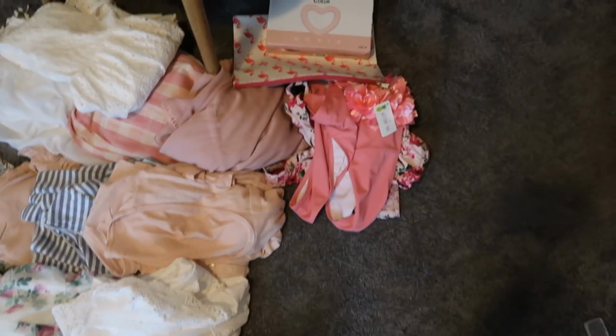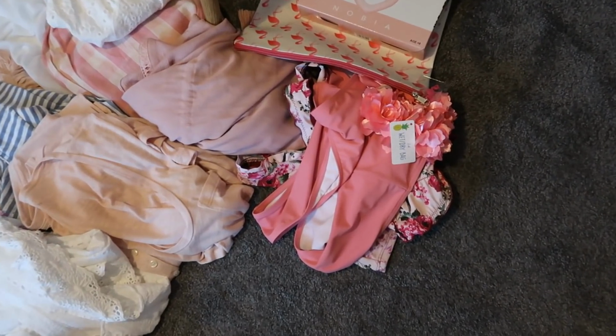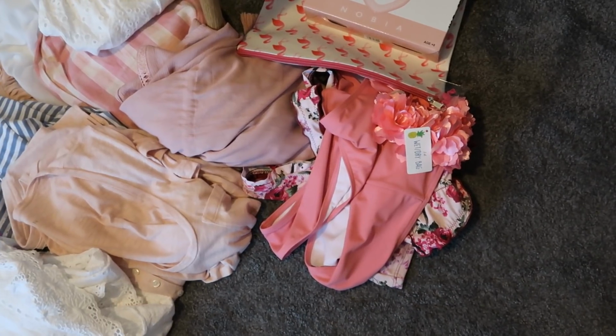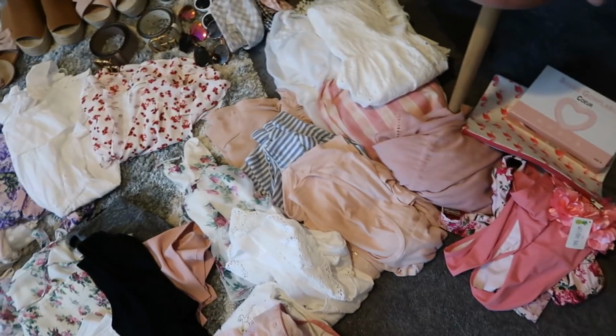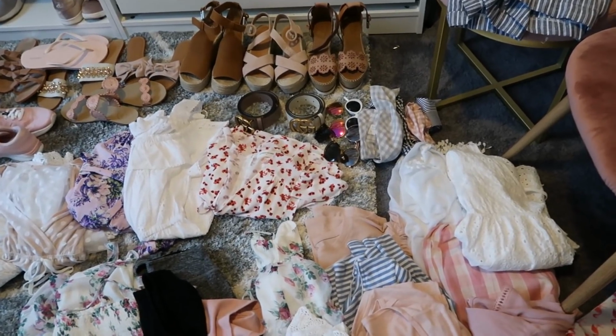Oh, and then here are my bikinis too. Let me show you guys a little peek. I love them. I have to probably pack another one or two because I definitely need a lot more since I'll be spending a lot of days at the pool. Oh, and then I almost forgot to show you guys this little section over here.